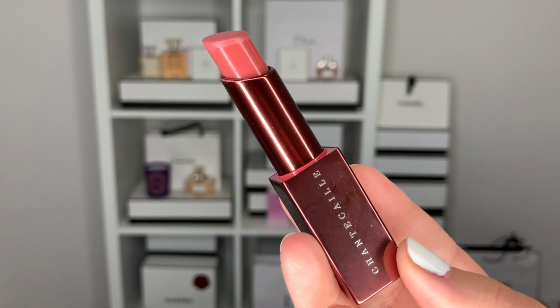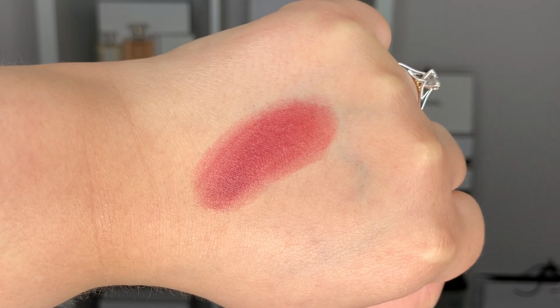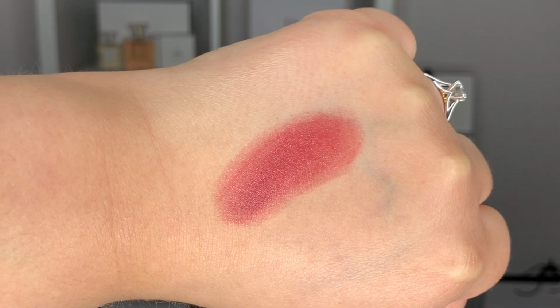And then I got the lip veil here called Acacia. Oh my goodness, the packaging is beautiful. It's this beautiful burgundy red wine color, which I think is just such a quintessential fall color. And the lip color itself is beautiful. I love the lip veil formula. It's so creamy and hydrating, and it stains the lips.